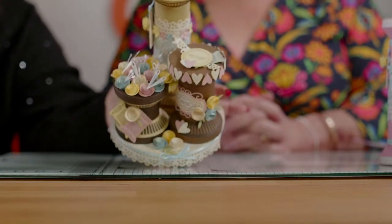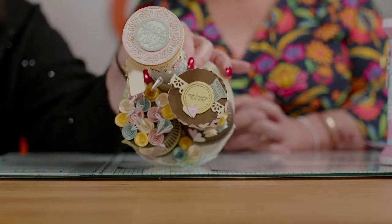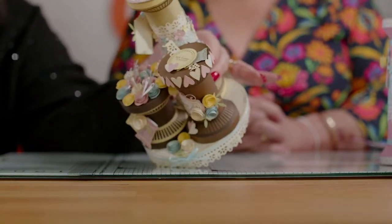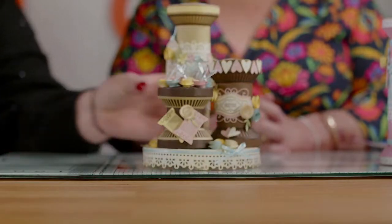So look how gorgeous that is, even down to the little sentiment on the lid. I love how they've done the little cake stand as well. I'm going to show you how to make that now. What, the cake stand? Yeah. Oh, look, she's even got rolly feet on the bottom of it. That's a little trick that you can take forward for other things. That would look nice with our three-dimensional shoe die. Absolutely. Really nice. I'm liking it a lot.